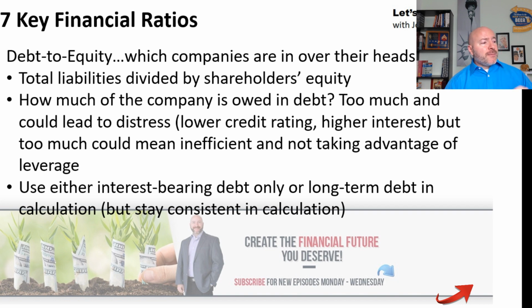Conversely, you can also use maybe only interest-bearing debt or long-term debt in this calculation. Actually, what I used to do when I was working for portfolio managers as an equity analyst was just use the long-term debt, okay? Because within total liabilities, you've got a lot of current liabilities, which are things like payroll they still need to pay, or expenses they still need to pay that aren't really debt. It's just current stuff they have to do. So maybe you only use long-term debt divided by shareholders' equity instead.